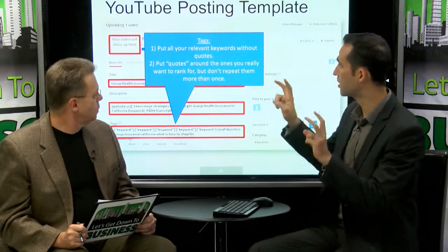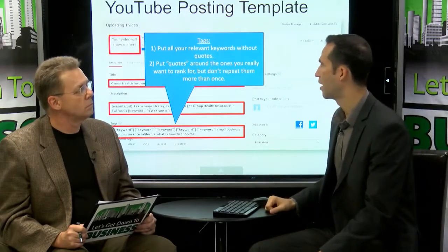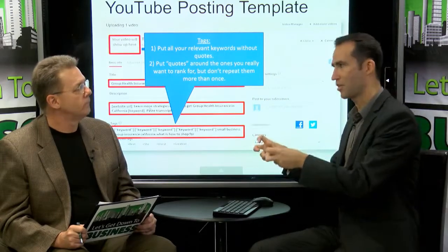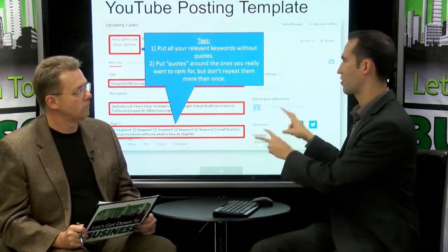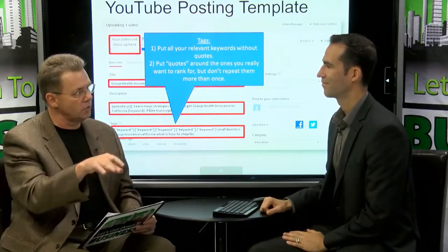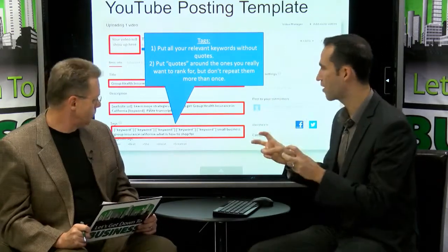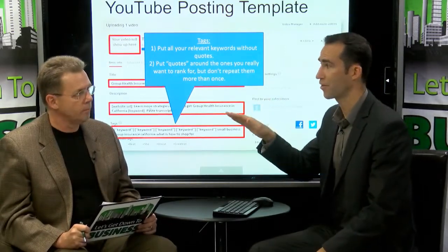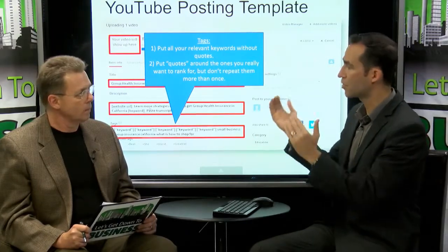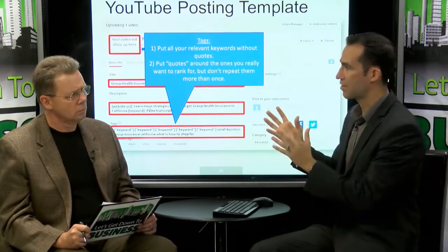And then finally, put quotation marks around the keywords you really want to rank for, but don't repeat them more than once. So for example, you'd put group health insurance California, small business insurance California. Now why does one require quotes and the other doesn't? Well, it's just based on the algorithm and how Google looks at it. If you put quotes around, Google says, oh, okay, you're really trying to rank for those keywords. If your content matches the purpose of the keywords and you've got enough views and enough links, Google says, okay, cool, great video.